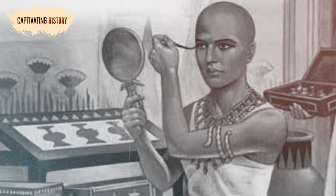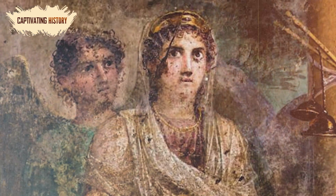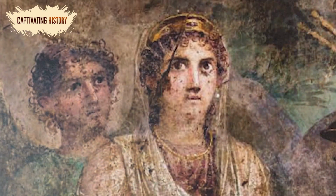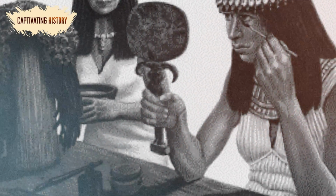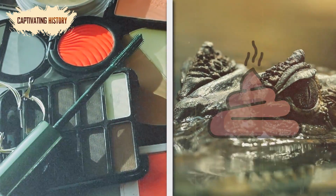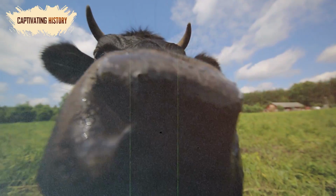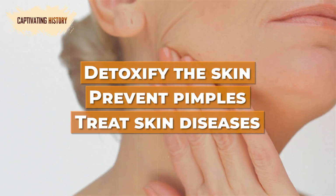As well as a beauty treatment, crocodile excrement was used in makeup, with the dried dung being marketed as a less toxic option to cerussa for achieving a pale complexion. Like many other things on this list, these ancient women may have been onto something. While crocodile dung is, thankfully, not a common ingredient in beauty products, people still promote the use of cow dung to detoxify the skin, prevent pimples, and treat skin diseases.